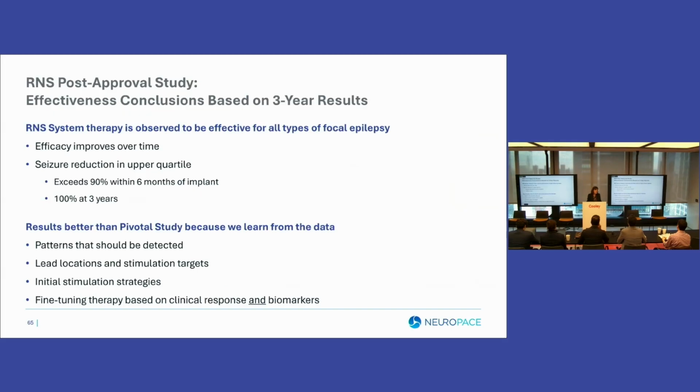So what can I say in summary about this? Well, we continue to see that efficacy improves over time, and we have a home run in a substantial number of patients. 90% reductions within 6 months are possible, and seizure freedom at 3 years.